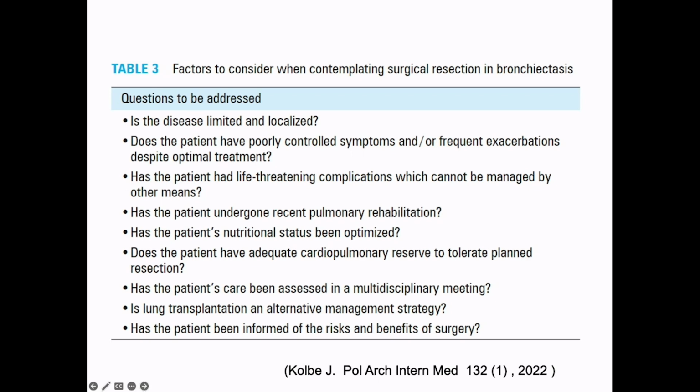You might also be influenced by whether the patient has life-threatening complications, and that it would be most likely life-threatening hemoptysis. The patient needs to not only have usual therapy for bronchiectasis, but they need to undergo, if you like, prehabilitation. In other words, they need to be rehabbed before any consideration of surgical intervention, and you need to optimise their nutritional status. Somewhat challenging at times is to determine whether they have adequate cardiopulmonary reserve to tolerate therapy, and it would be best, as is the increasing case with management decisions these days, to be considered in a multidisciplinary meeting. And finally, is surgical resection the best option for this patient, or should you really be considering lung transplantation?